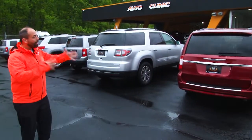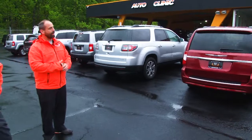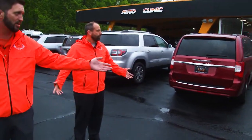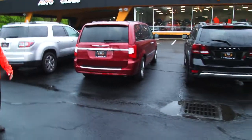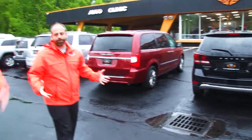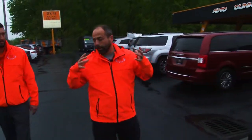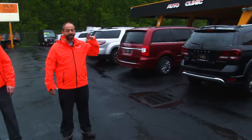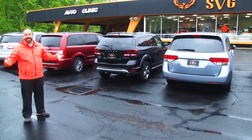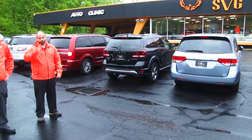But look at this. We have the Chrysler Town & Country. We have a really nice one here. Again, though, you got the Dodge Journey Crossroad. Now, this is for those that don't want the minivan, still want the third row. Just saying, and you're going to get great gas mileage in both of those. And then right next to it, we have the Honda Odyssey. This one actually does have the 8th seat in there. So a family of 8 will actually be able to ride in one vehicle.